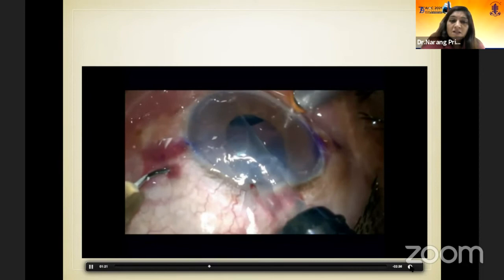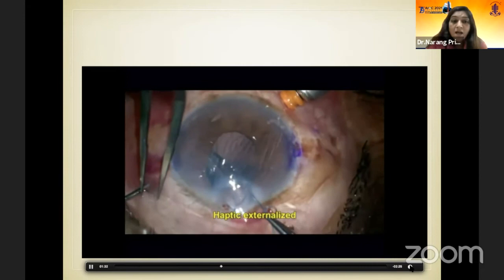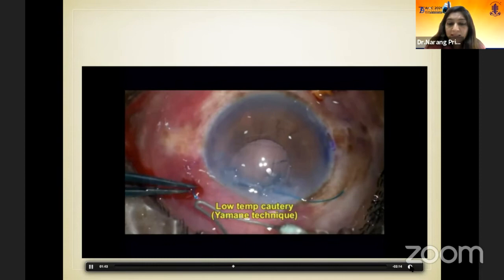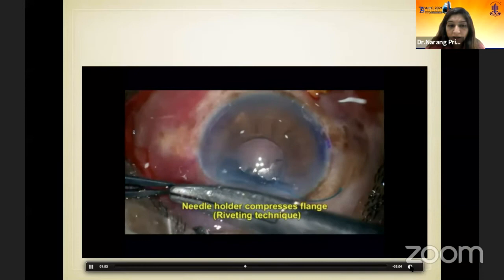The second advantage of handshake riveting is that when you have externalized the haptic and created this rivet, you can push the leading haptic back inside. Your trailing haptic then takes the original position, so you won't have any issues with externalization of the trailing haptic. That is another advantage of this procedure. It actually works very beautifully. You see here how the rivet is being created and then pushed back inside.